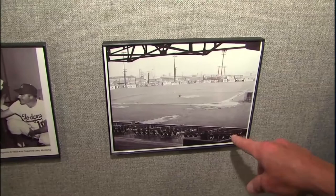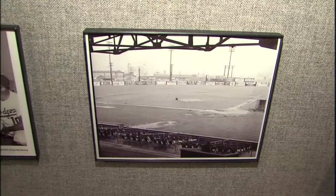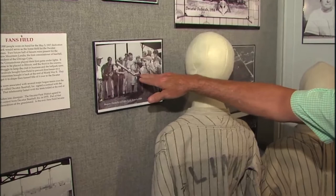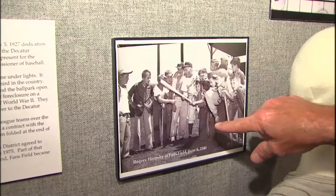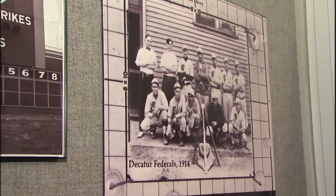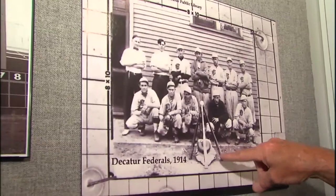This is a good look at it down here, and of course I love it because if you're able to see all those advertisements on the wall, you also get a good look at what marketing was like then. And here's Rogers Hornsby visiting Fans Field in 1946. He's got a whole bunch of loving kids there with him. And he signed it. You can see where he signed his name on that picture. Up here, the Decatur Federals, they're playing at Fans Field. They were the precursor to the Commodores, basically. Look, don't you love this? Look at this pyramid here with the ball on top and the catcher's mitt below it. Isn't that cool? And there's an aerial of Fans Field right there.